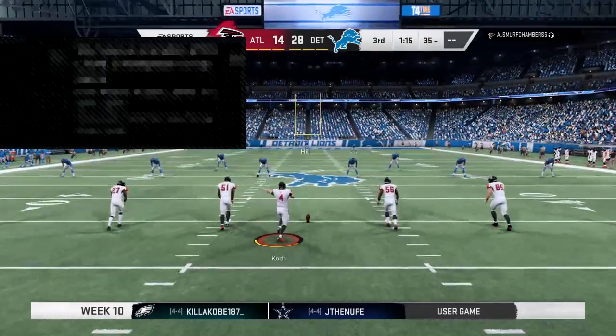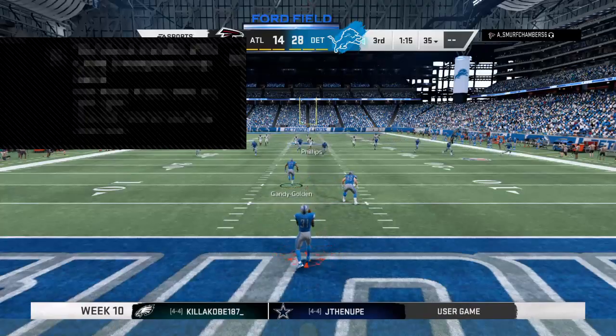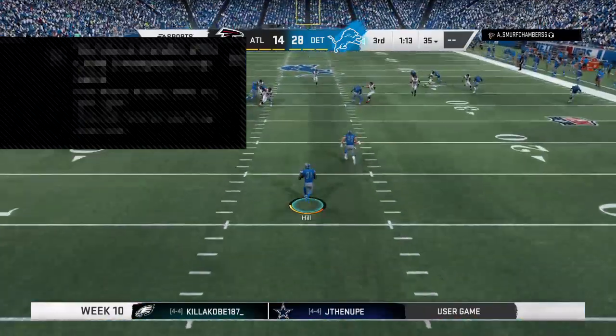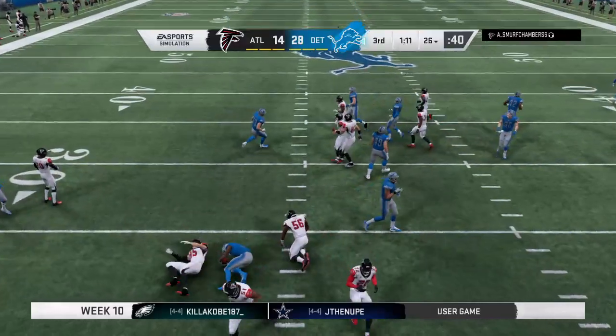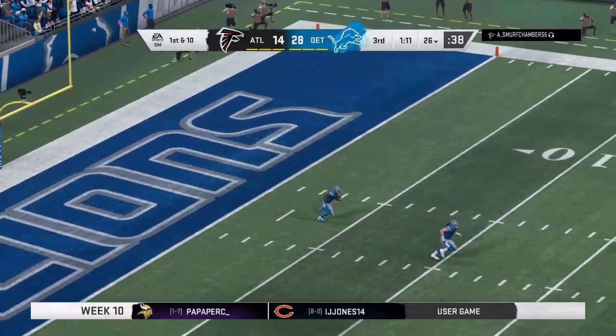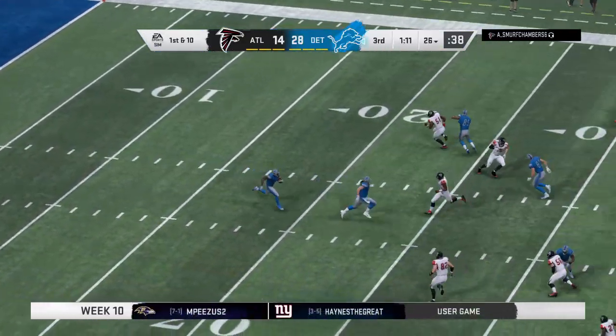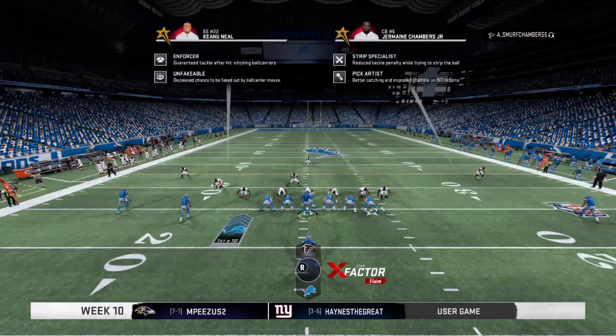Out is the kickoff unit as they run up and send this one away. This is fielded a couple yards deep. And he'll take it up past the 25 to the 26-yard line. The Lions offense ready to kick off their next drive.